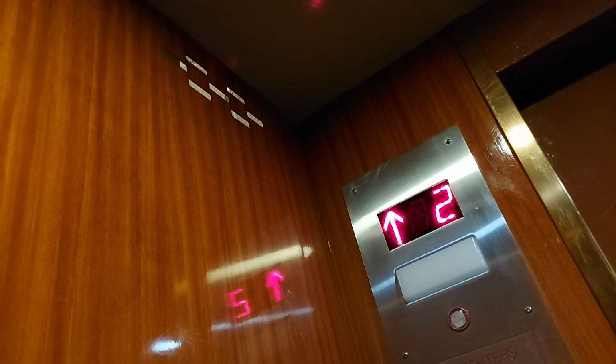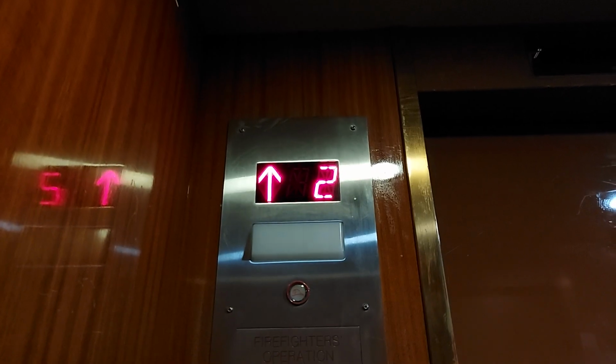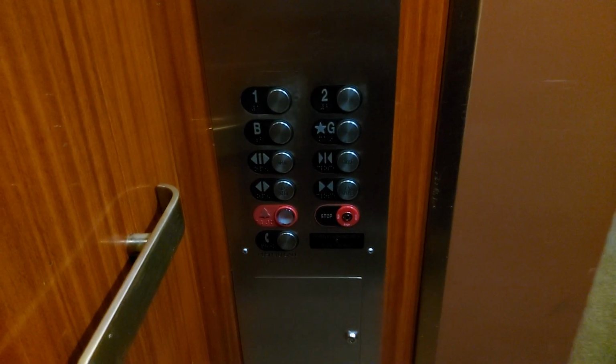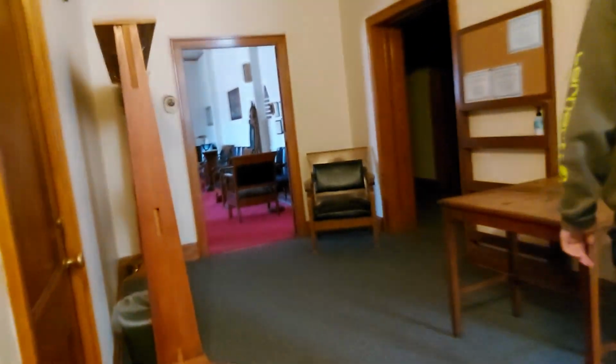Yeah, because the car top light's on. These are nice innovation fixtures, actually. They're amber. Yeah, prestige amber. Looks like. Oh, wait. Oof, that was not a good idea. I should not have done that.